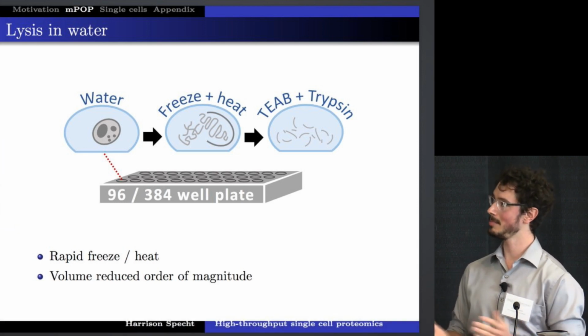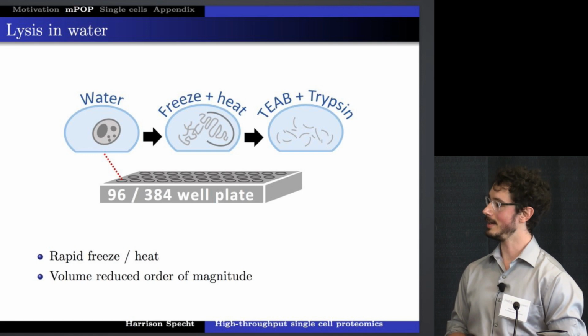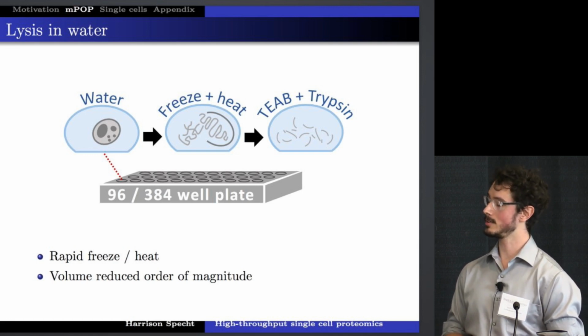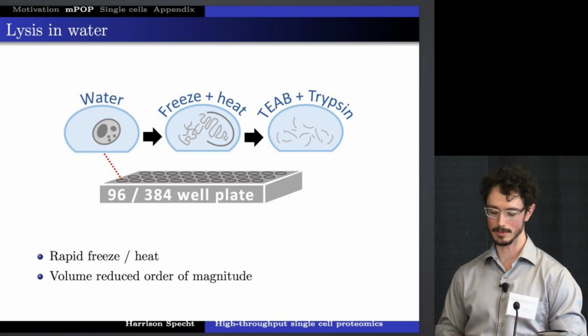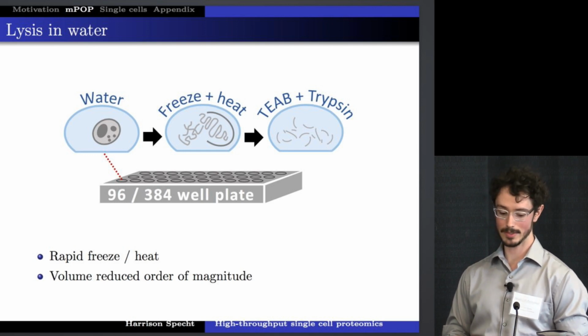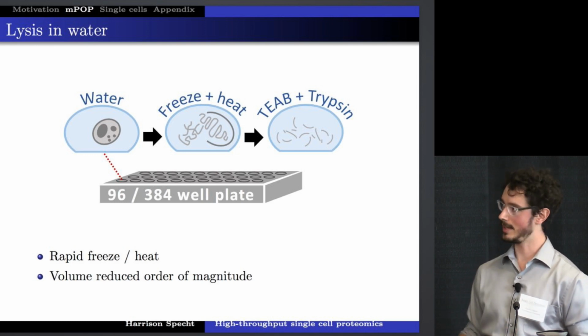So it looks simple, but I think that it is also, I'm not going to call it an engineering feat, but it is also a technique that has become sophisticated through iterative development in our hands. But anyway, so that's the basic idea. It has a couple of advantages.